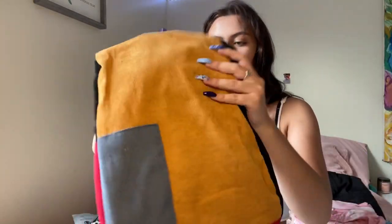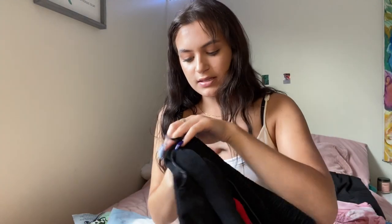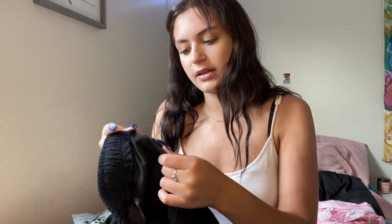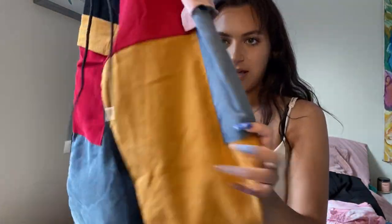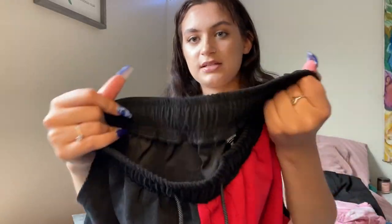Next, I got these pants. The material feels a little bit weird right now. The outside of them feels like jean, like corduroy jean, but the inside feels like harsh sweatpants, and it feels a little bit rough. I got these in a medium. These are really cool. They're all these color blocks. They have little pockets. The material feels a lot thicker. The band is very hefty, like it's very hard.